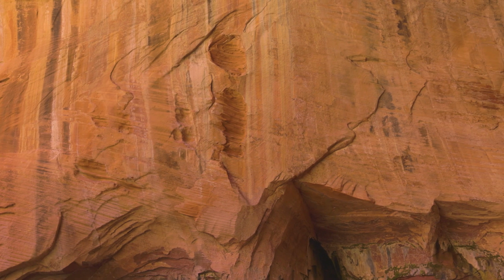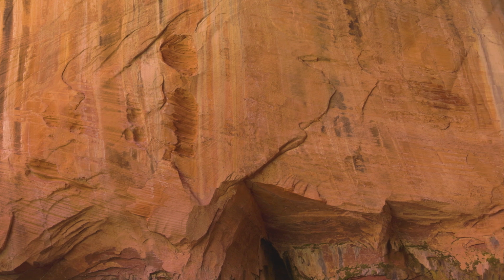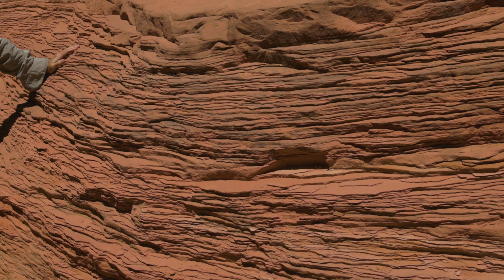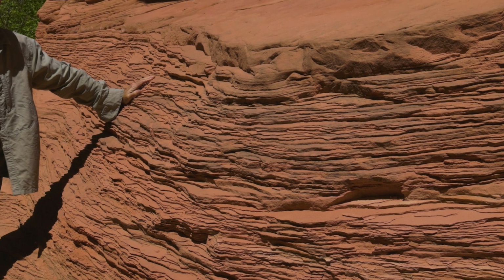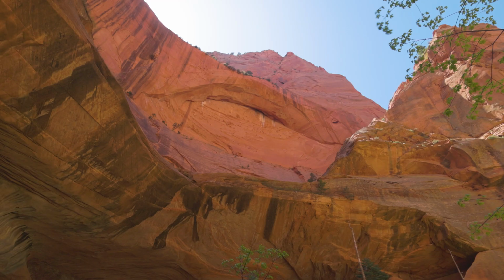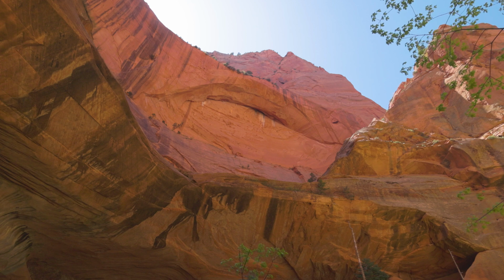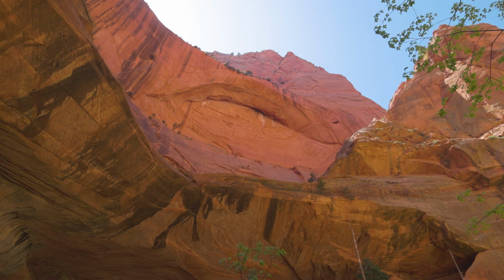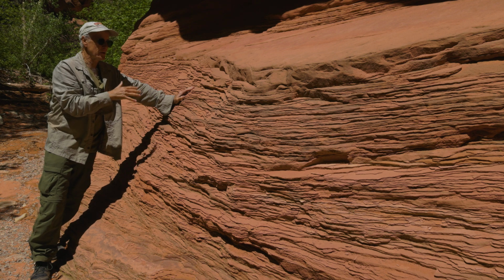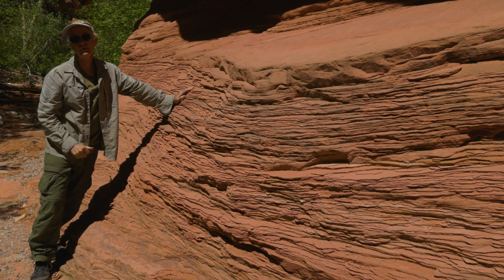The rock around here is called Navajo sandstone. And about 180 million years ago, what you're looking at was a sand dune, a very thick sand dune, 2,000 feet high. And at the bottom, all the sand was getting compressed by the weight of the sand dune and eventually turned into rock.